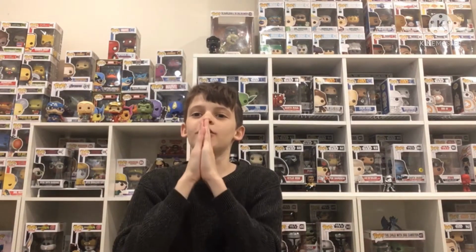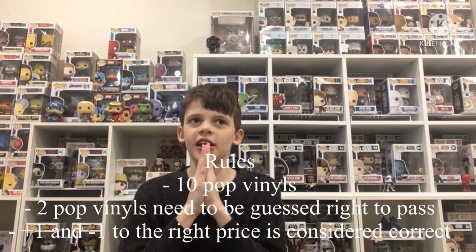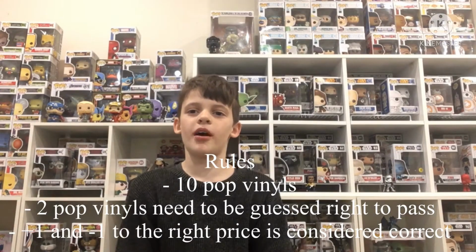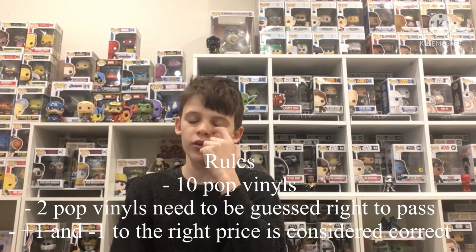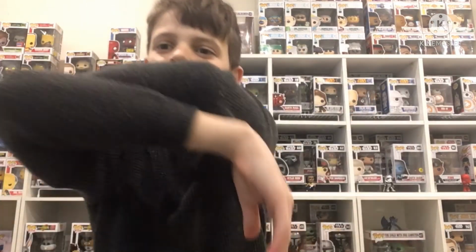Okay. Now, these are the rules. We have 10 pop vinyls, and you need to get, we'll say, 2 right to pass, because it's very hard to guess the price of it. And you get 1 plus and 1 minus to the actual price of the pop vinyl we're doing. So, let's get started.